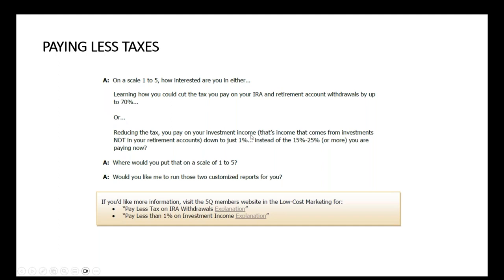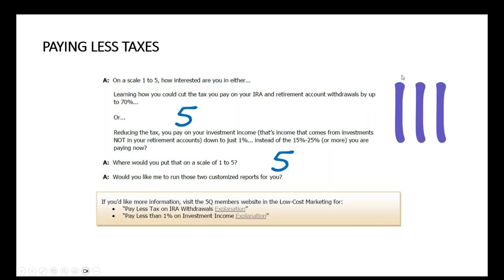Or reducing the tax you pay on your investment income. That's your income from your investments, not your retirement accounts, because we can reduce that by 70%. On your non-retirement accounts, we can take you down to just the 1% tax bracket instead of the 25% tax bracket you're in right now. On a scale of 1 to 5, where would you put that? What do they say? 5 and 5. So now we have 3 reasons, 1, 2, 3 reasons for them to come back.